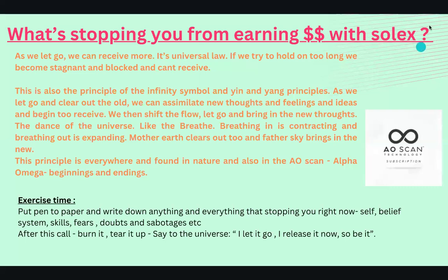The universal law is, as we let go, we can receive more. It is a law that's out there. If we try to hold on to things too long, it becomes stagnant and we block and we can't receive. So there could be a doubt that we've held on to for too long that's blocking us. Write that down. We've got to get that block away.